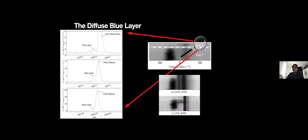And what did we do with the nebular emission? We also studied it, but I thought I would not mention it here. There is a detailed analysis in each of the papers, but something that is notorious, and I'm going to talk a bit about it, is a special nebular component, the diffuse blue layer. It is present through all this slit.